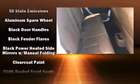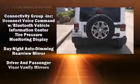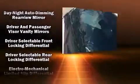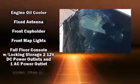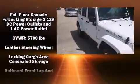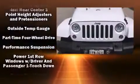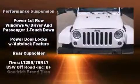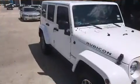mirrors, and more. Jeep ensures the safety and security of its passengers with equipment such as dual front impact airbags with occupant sensing airbag, integrated rollover protection, traction control, a security system, and four-wheel disc brakes with ABS. Brake Assist technology provides extra pressure when applying the brakes.